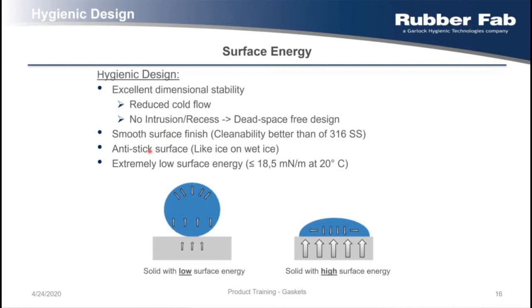And we want to reach an anti-stick surface, like wet ice. If you have seen it, if you have ice, you put water on it and put another wet ice block on it, you can move it very easily. This is an effect we want to reach because it's an anti-stick effect.